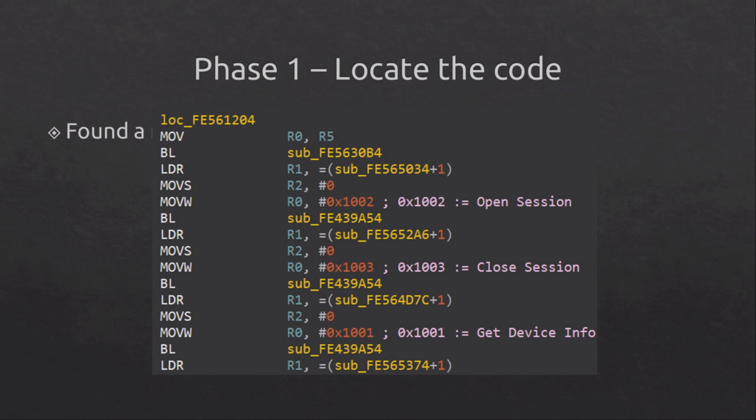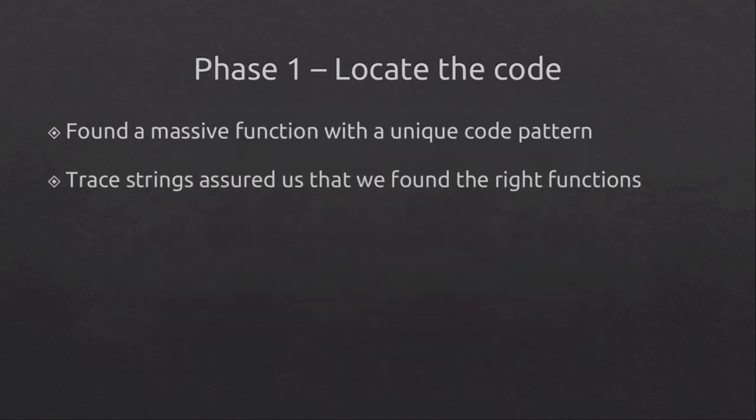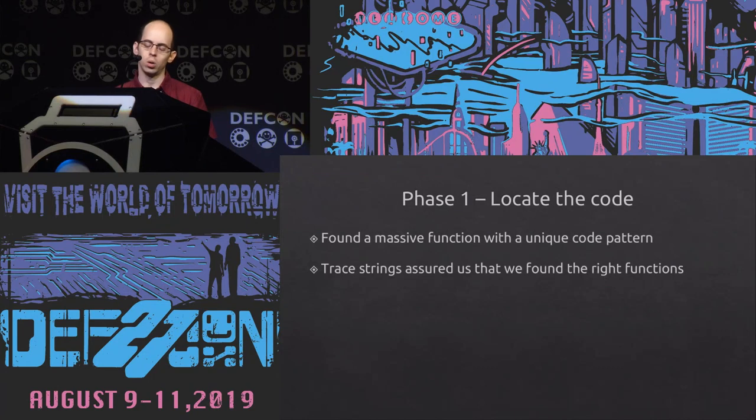This means that the function we located is responsible for registering the PTP handlers. We now have the full mapping between each opcode and the respective function pointer. So now it's going to be quite easy to scan all of the functions and check for vulnerabilities in them. We verified our findings with trace strings. There are a lot of trace strings inside the firmware itself. So we have the handler for open session, and it includes strings such as open session, so we know we're on the right track.